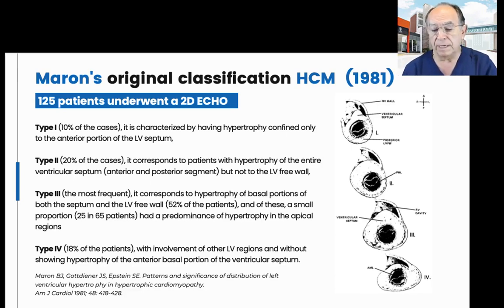But in this time, it was only possible to clearly evaluate the alterations in the basal segment of the left ventricle. For this evaluation in the short axis, he decided to use type 1, type 2, type 3, and type 4 kinds of patients with this disease. But the most frequent was type 3, corresponding to patients with hypertrophy in the anterior segment of the septal wall and the free wall of the left ventricle, in the basal segment.